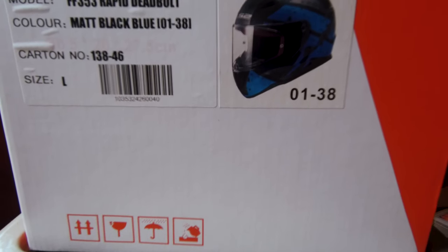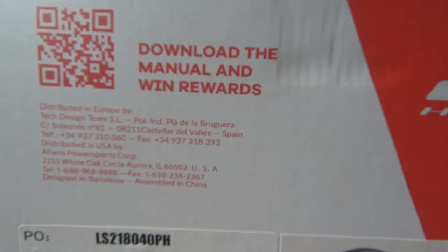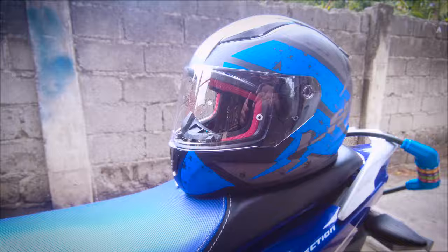The new Rapid interprets the basic compromise between high-level protection and easy design. This new helmet of the LS2 range is molded in HPTT, a mix of ABS, giving a totally safe structure with very light weight, 3 shells, breath deflector, clear visor and quick release system.